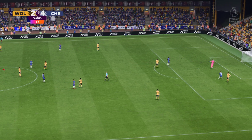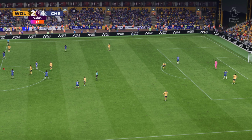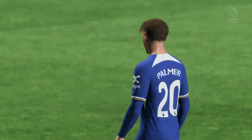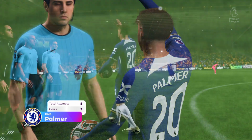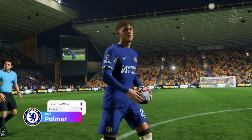And that is full-time. Chelsea have prevailed. 3 points for them. What did you make of it all? Well, Derek, it was a comfortable win in the end. Fully deserved their victory because they dominated every aspect of the game. It was a really good result for them here today.